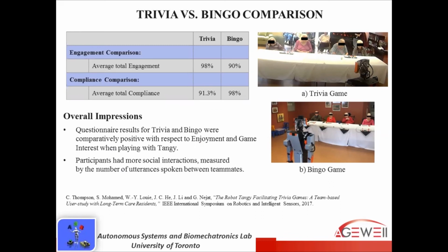So we had teams of 2 players, and similar to the bingo activity, the robot would ask questions. In this case, there were multiple choice answers, so we gave the participants a keyboard with A, B, C as their response, so they could press which response they wanted. And we observed the same thing, engagement as well as compliance.